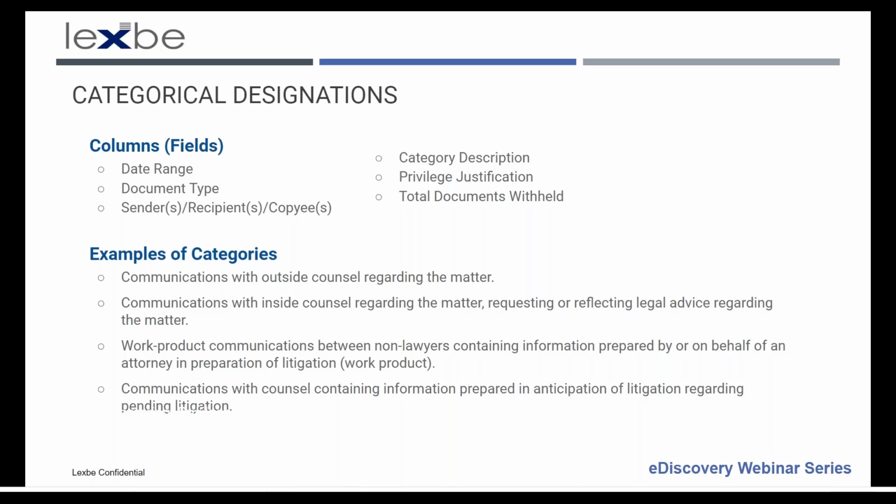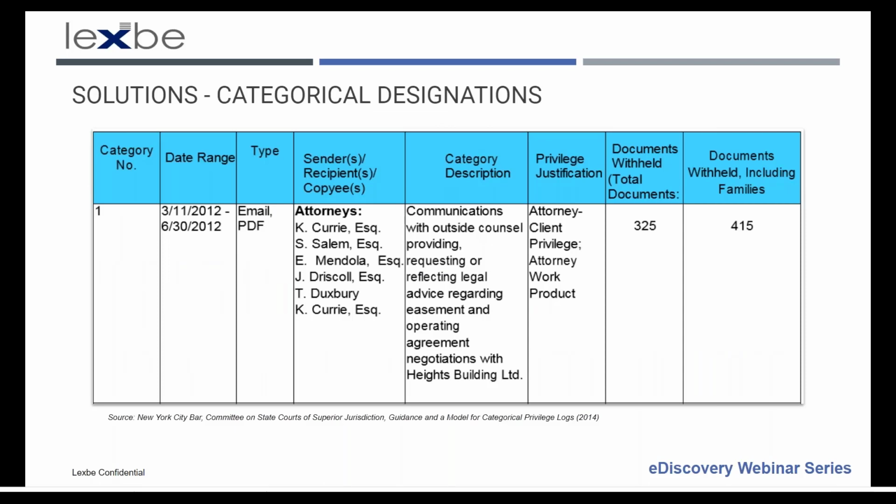This is what it looks like. This is from some documentation in New York where this is recommended, where you can see how this would come out: instead of having 415 documents entered, it could be handled with a single entry on a document or spreadsheet for all 415, if this is agreed to, and this is what the description will look like.